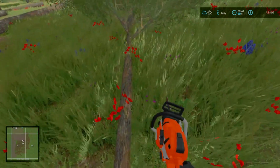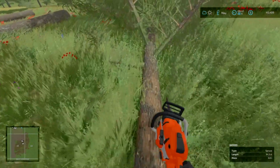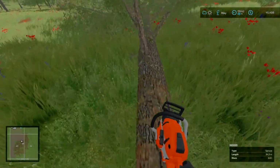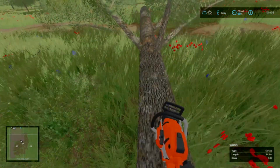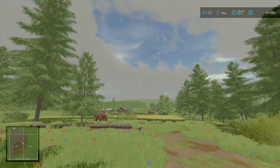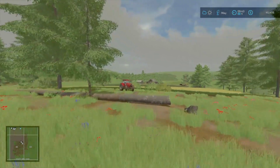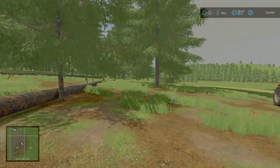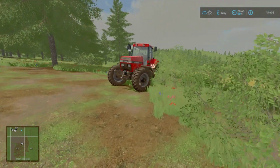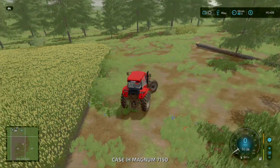I think we still have just the double prong on the bottom, the single grapple on top for the telehandler. I know I have heard that the manure fork is supposed to work really well. I've never really tried it myself, so not too sure about it, but yeah, so let's go grab that and I'll see you back over here.